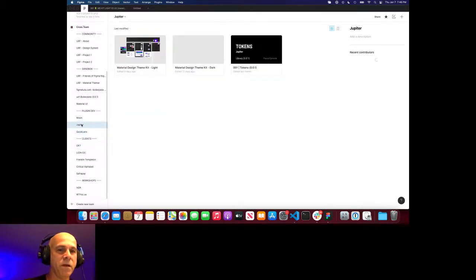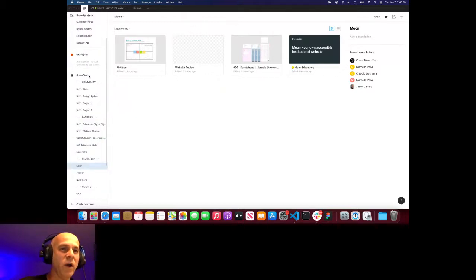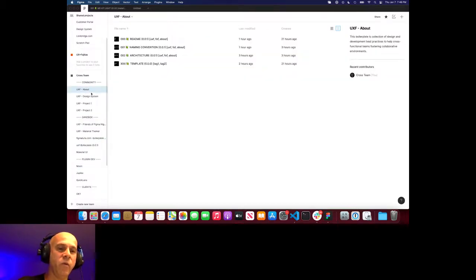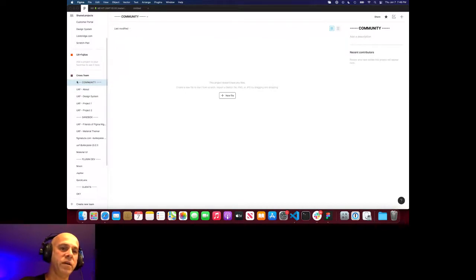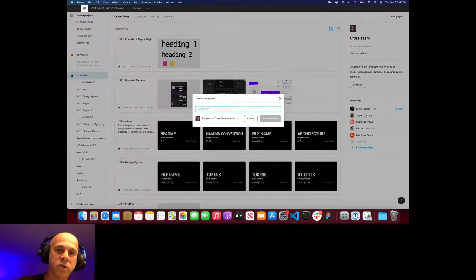What we are proposing here is that we organize the folders, and the way you create this divider is as simple as going to your organization, clicking on it, and creating a new project. I do like 5 dashes, and I say those projects.